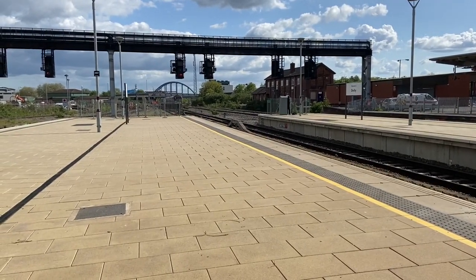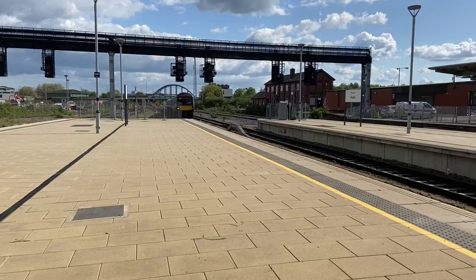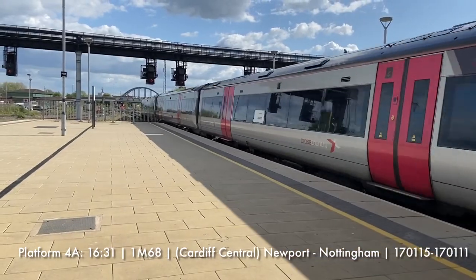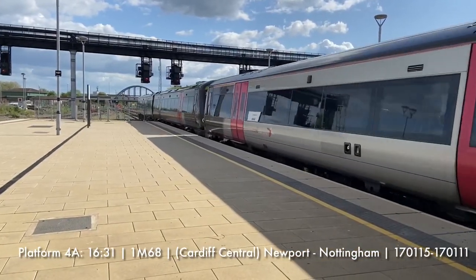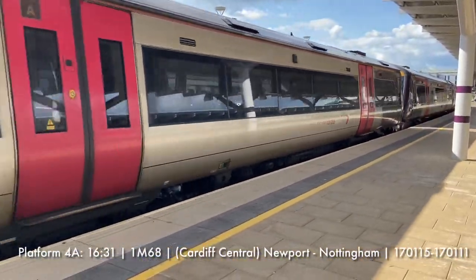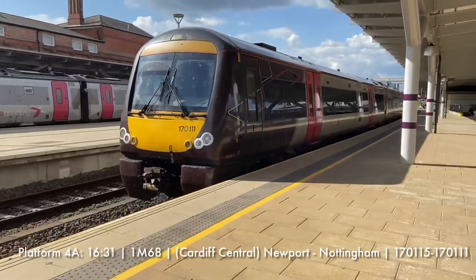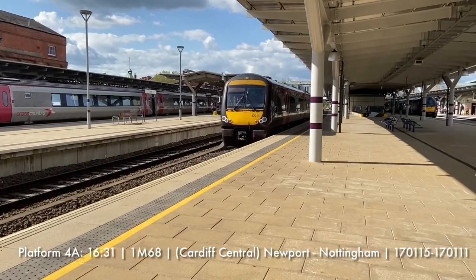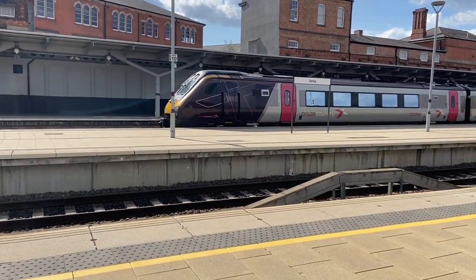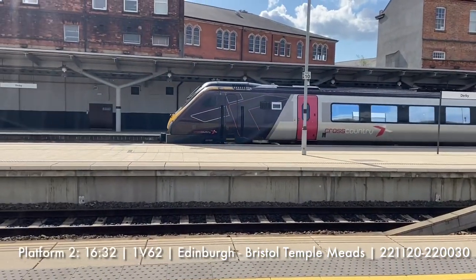This train is formed of four coaches. First class accommodation is available at the rear of the train and the centre of the train. Is it 1-5? Oh, it's both in the centre then. It's only 1-1-1. The 1631 CrossCountry train service from Edinburgh to Bristol Temple Meads. 221120.